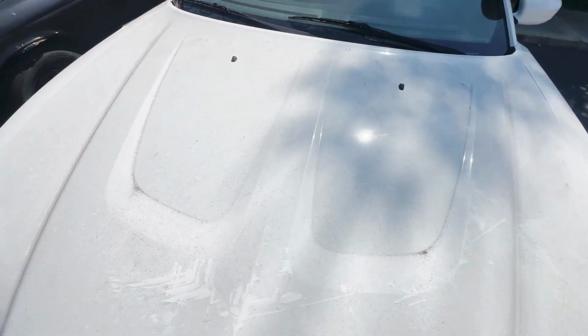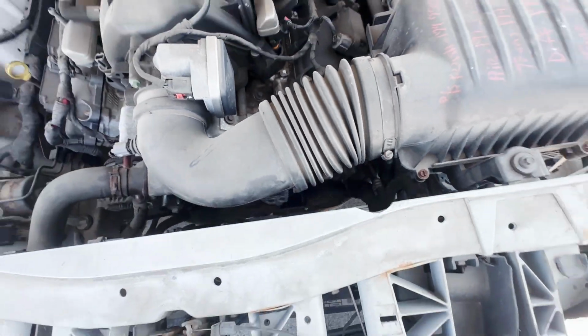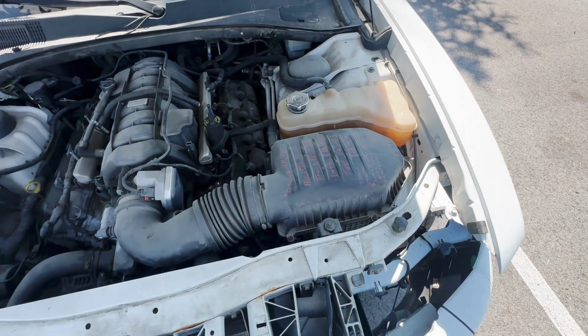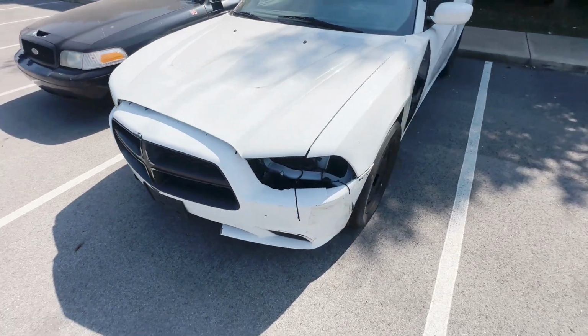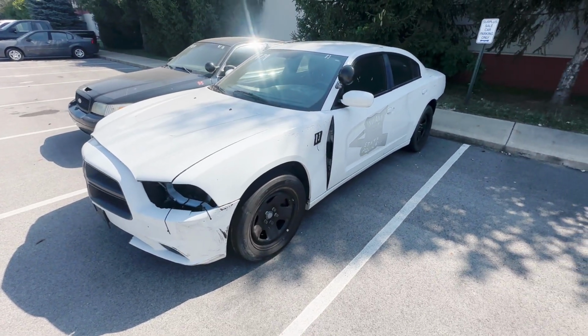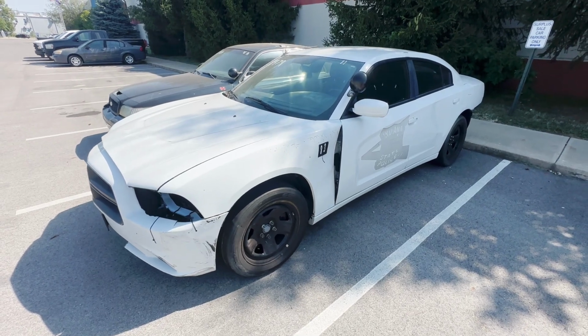Wonder if we can see it underneath there? It's got the big fan on it. Usually a Pursuit has a dual fan on it. The engine and stuff's still in there. So yeah, it's been smashed in the front end there a little bit. So I could use a radiator too off of my other Charger. But yeah, this one's just awful.